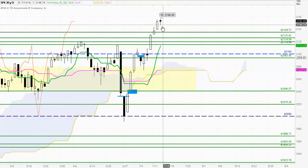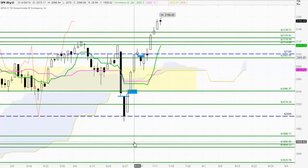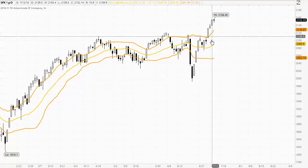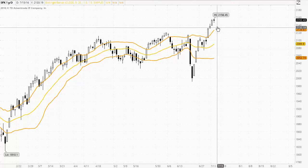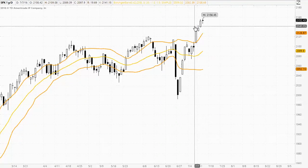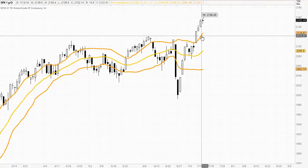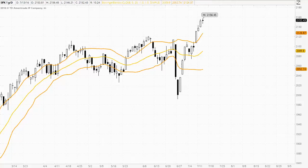In terms of Ichimoku, a strong bull market in all three timeframes, strongly supported by the Chikou span. And just looking at the bands here with the S&P, and the bands becoming wider, reflecting the strong bullish tone that we see in this market at the moment. If we do see a retracement, watching the upper band at 2126 to hold as support.